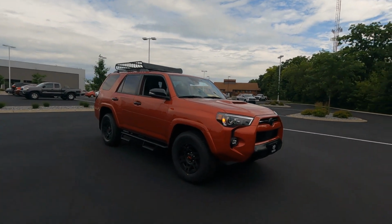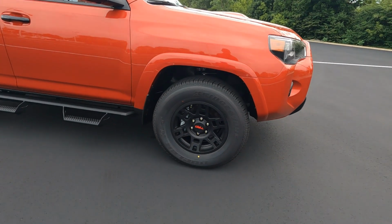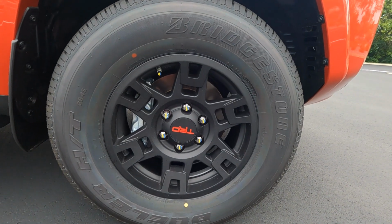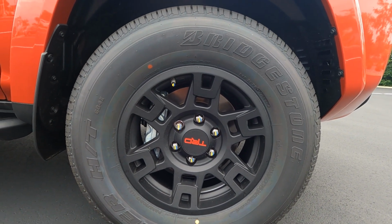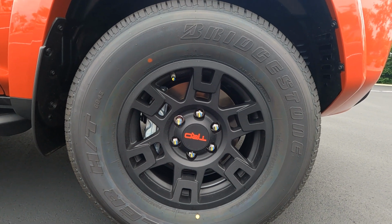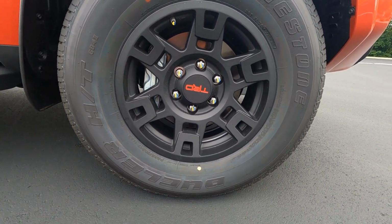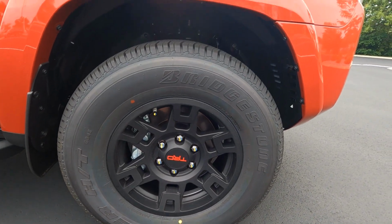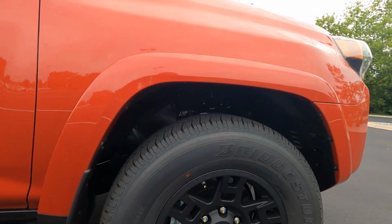Now the folks that ordered this or built this one out added the TRD wheels. So they're the matte black finish on the wheels with the red TRD badging. This is a 17-inch cast aluminum wheel with disc brakes, anti-lock brakes. And it's riding on a P265/70R17 all-season tire. So this is going to be a good tire on and off-road.